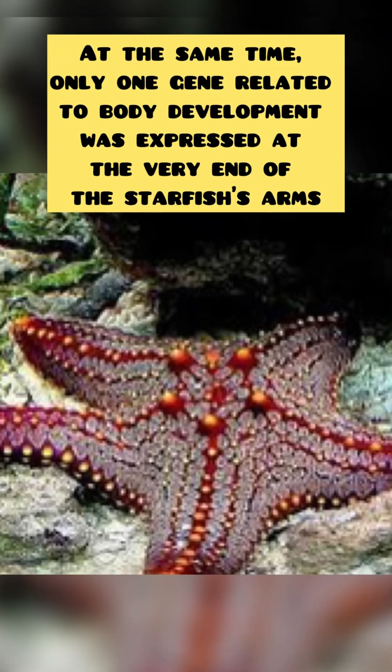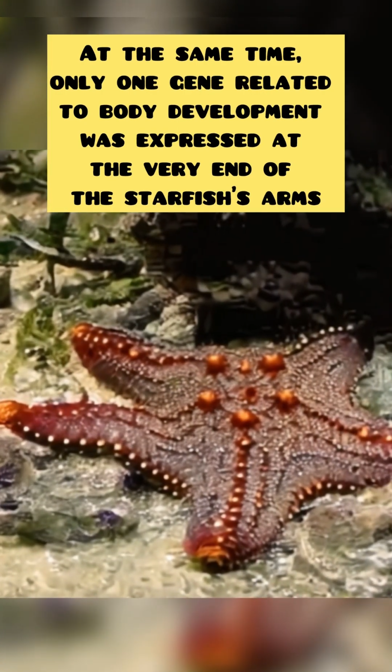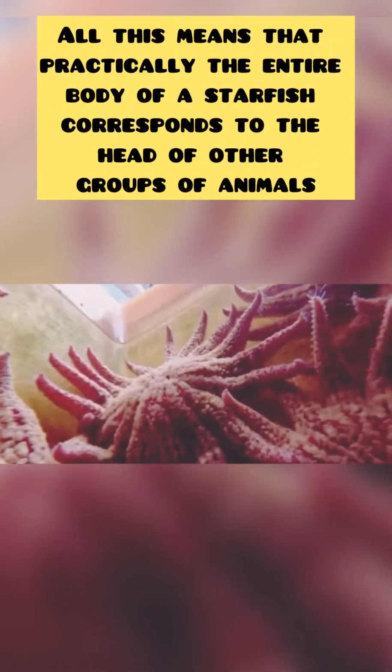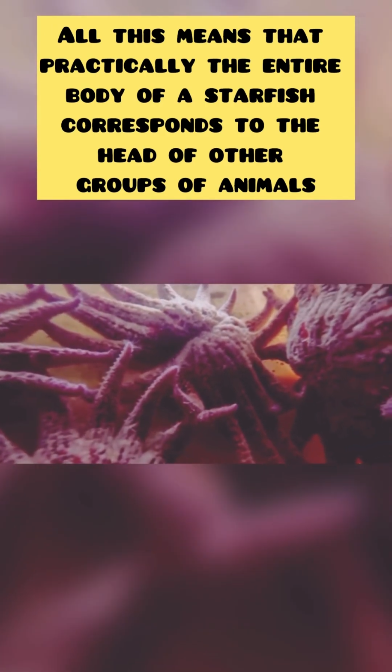At the same time, only one gene related to body development was expressed at the very end of the starfish arms. All this means that practically the entire body of a starfish corresponds to the head of other groups of animals.